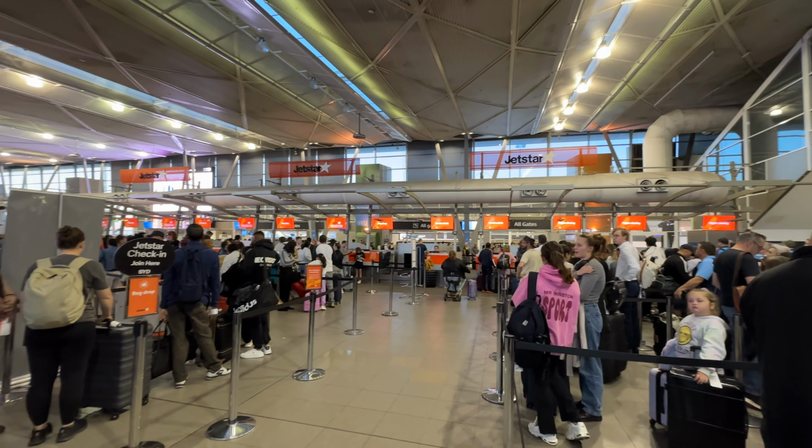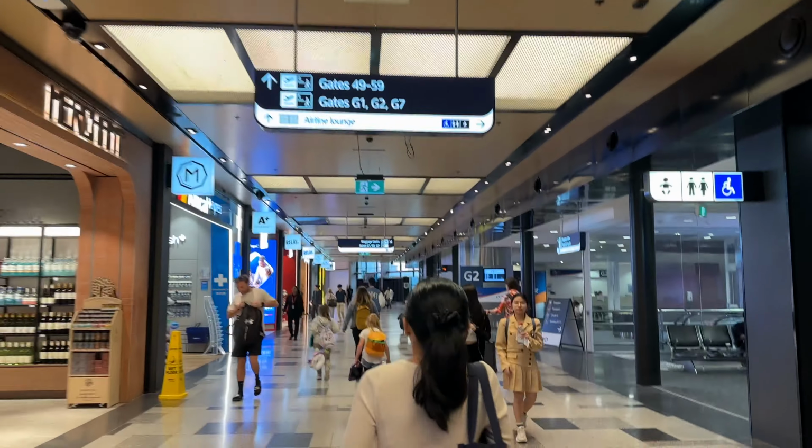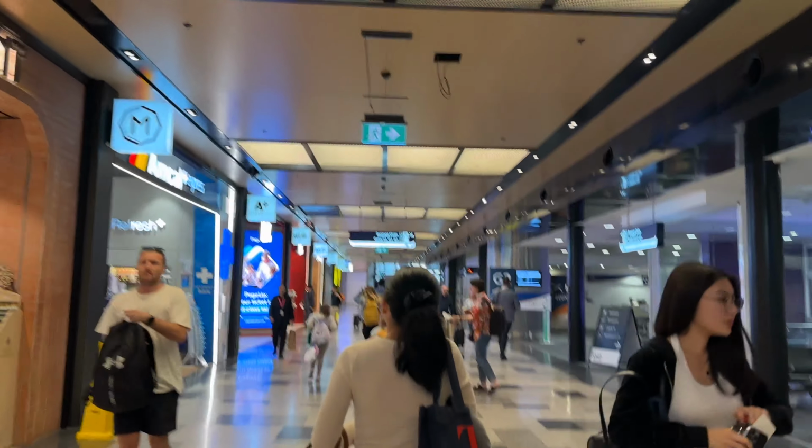My plus one and I arrived at Sydney Domestic Terminal 2 exactly an hour before our 6:40 AM flight. And as we stepped into the terminal, we were met with the sight of long queues.